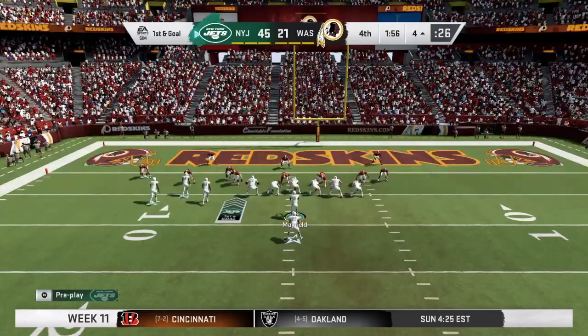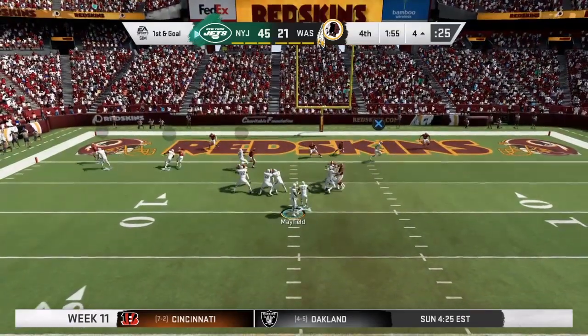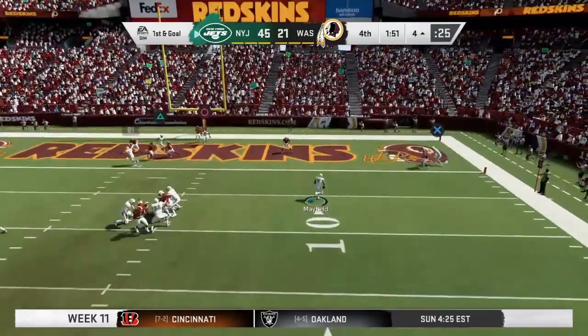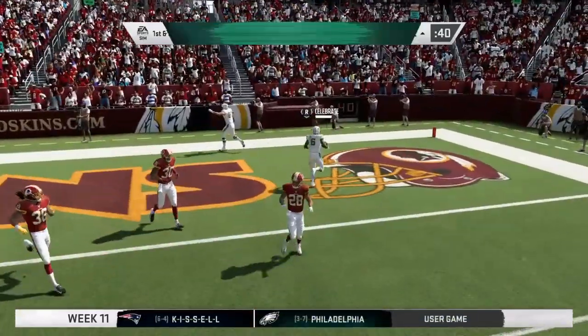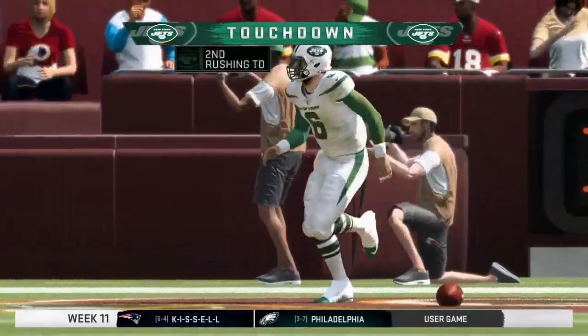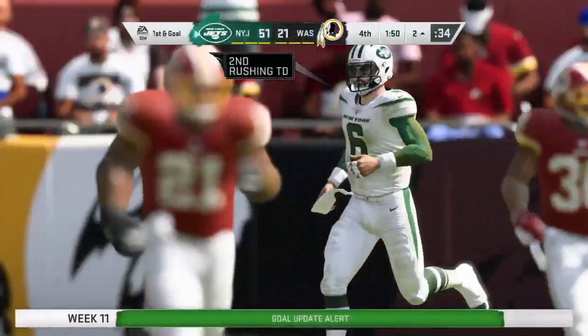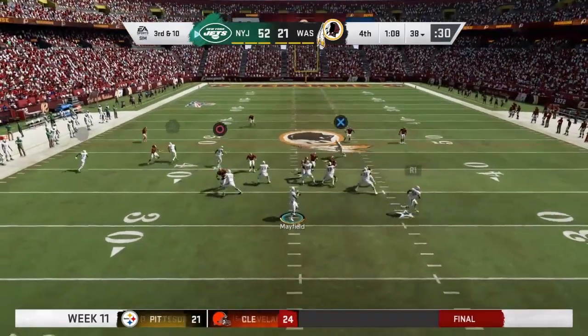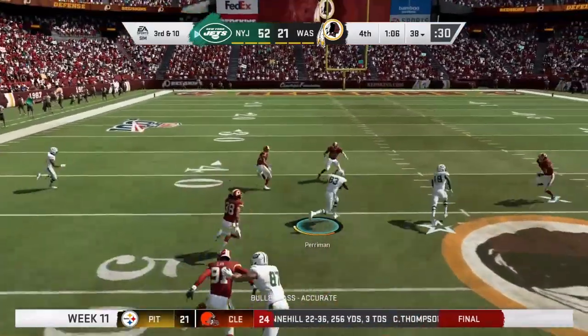They've got it first and goal in a game that appears to have already been decided. He'll look to throw, eluding the pressure right. And he will get into the end zone. It's another touchdown. This thing is ugly. And now we've hit that, a third and 10. Mayfield down. That is caught.